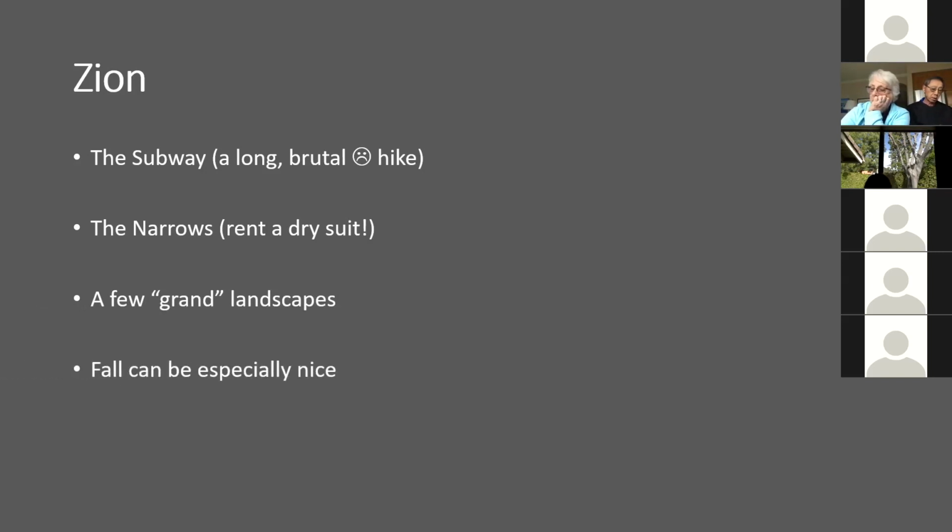And fall can be especially nice there. Fall for Zion, especially in the canyon, is early November, and you will get lots of yellows and some reds. In the higher elevation parts of the park, fall might be in late October. I've only been in the fall, and it's to take advantage of the fall color. So without further ado, we'll get into some pictures.